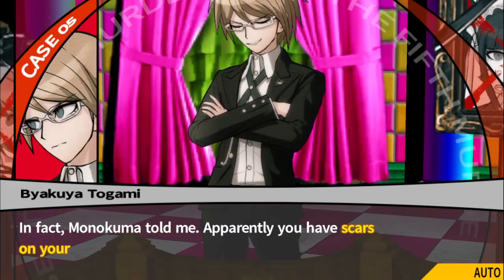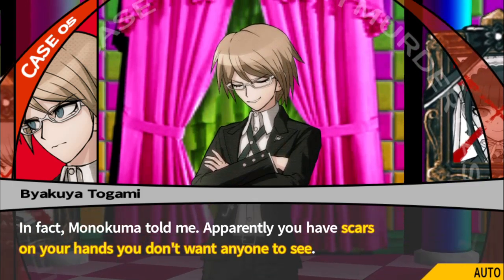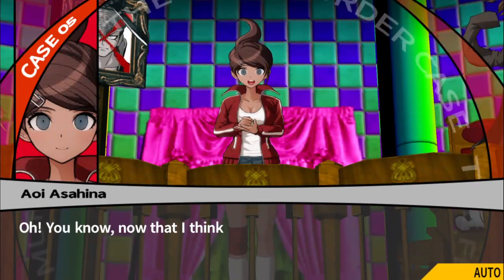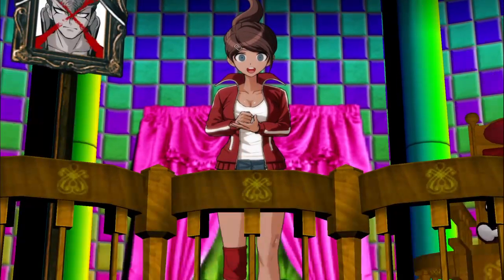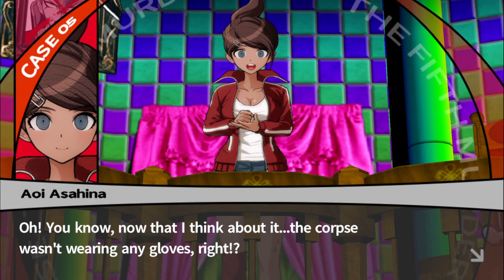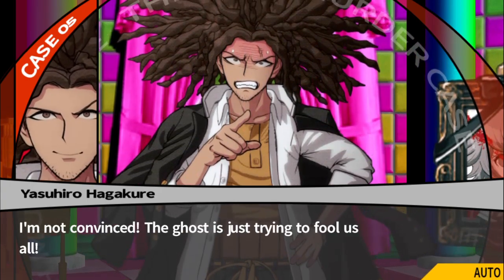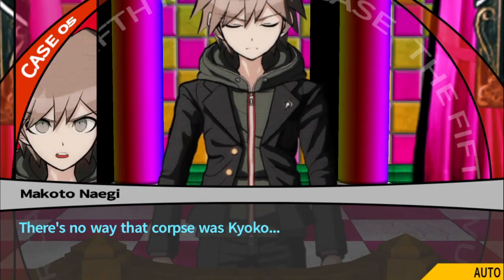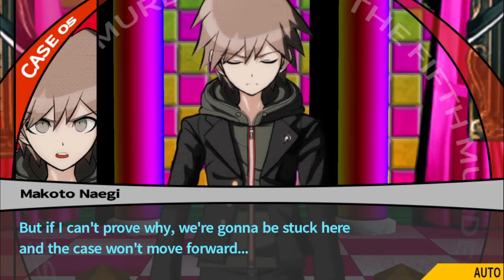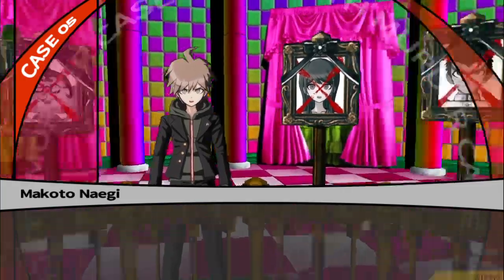Yes. In fact, Monokuma told me. Apparently you have scars on your hands you don't want anyone to see. Now that I think about it, the corpse wasn't wearing any gloves, right? But she did have a scratch with a tattoo around it. They probably just got burnt up in the explosion. I'm not convinced. The ghost is just trying to fool us all. She's not a ghost, shut up. So the corpse was Kyoko. If I can't prove why, we won't move forward in this case.